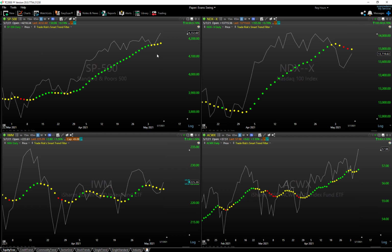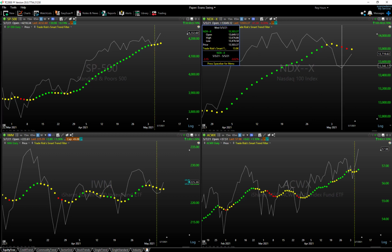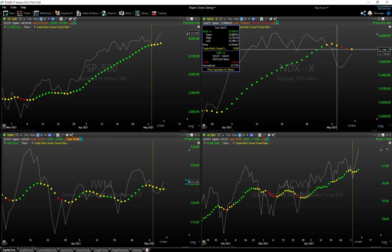Neutral tells us that we want to just pay a little bit of attention, look a little bit closer. There's some mixed signals creeping in, but we still give the benefit of the doubt to the prior signal, which in this case is bullish. So S&P 500 is printing yellow. Nasdaq went bearish this week. So on the daily chart, it flipped. It was neutral when we did our video last week on Friday, and it persisted neutral.